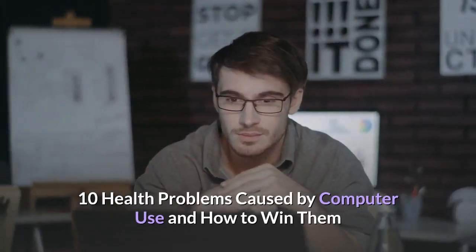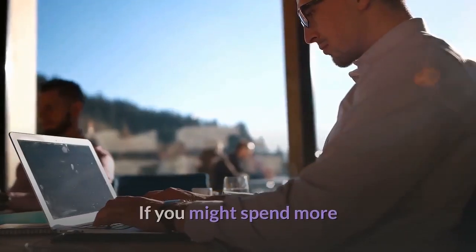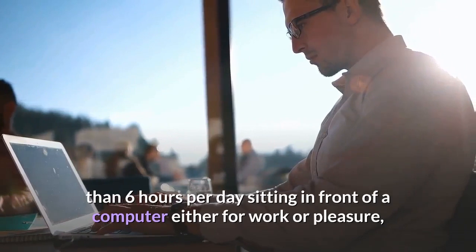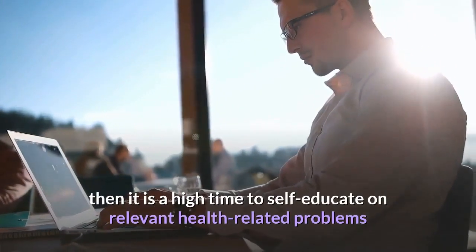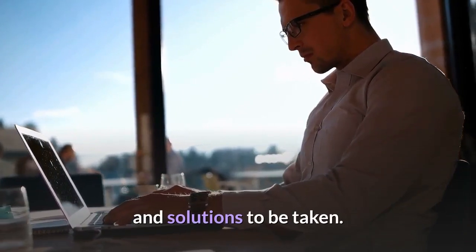10 health problems caused by computer use and how to win them. If you spend more than 6 hours per day sitting in front of a computer, either for work or pleasure, then it is high time to self-educate on relevant health-related problems and the solutions to be taken.